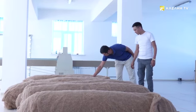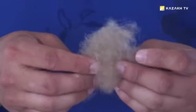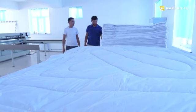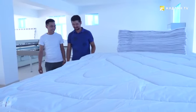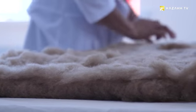This enterprise is located in the territory of the Special Economic Zone Ontustuk. On December 9, 2011, the President of the Republic of Kazakhstan, Nursultan Nazarbayev, launched the first stage of the production complex through a nationwide teleconference. At that time, the wool and textile processing plant began to produce its products.